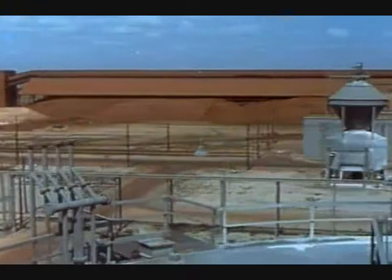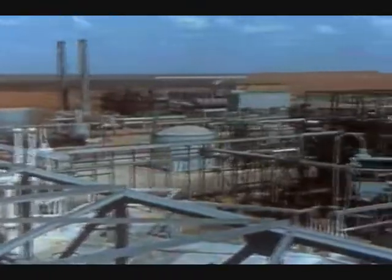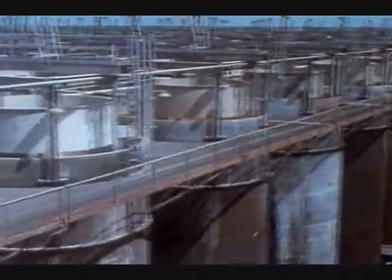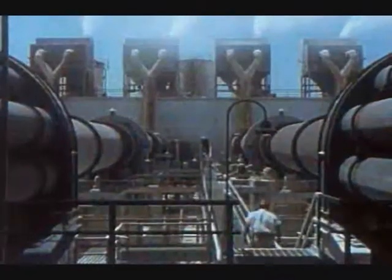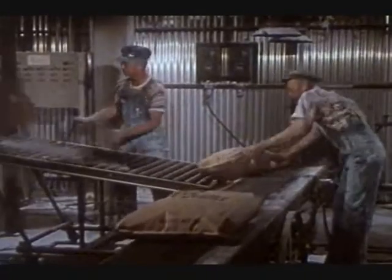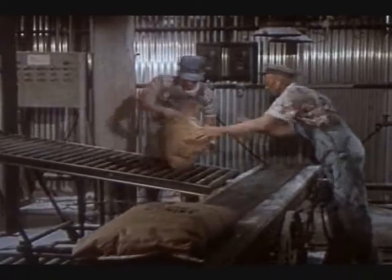Among this maze of giant digesters, settlers, and washers, all the skill and ingenuity of modern chemical engineering combine to provide the first step in unlocking aluminum from the earth. The chemical process reaches its climax in these huge tanks, where alumina is precipitated out of the ore in caustic solution. Later, the water content is driven off by baking in giant rotary kilns, resulting in this pure snow-white powder known as alumina.